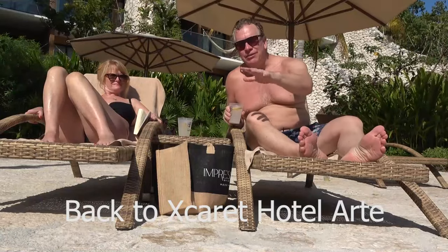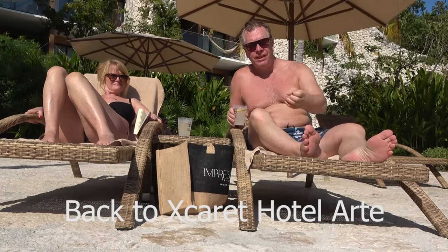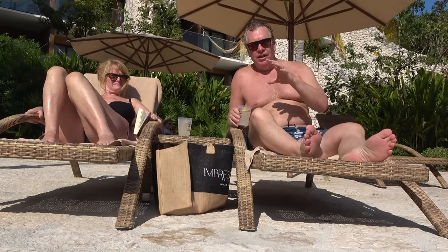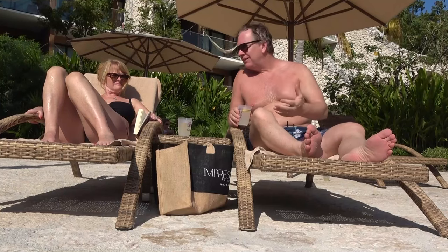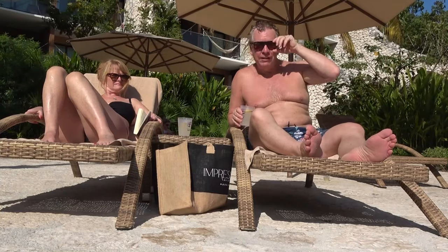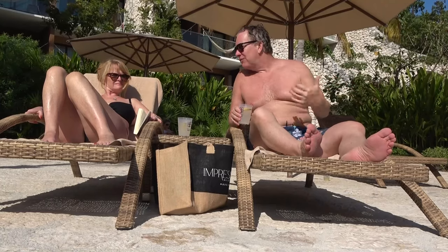I gotta tell you, one of the great things about this location here at Xcaret Arte is we're in Oceanside, or the water side, because we got the Rio Grande right behind us here. We got a pool bar. Kind of cool location.